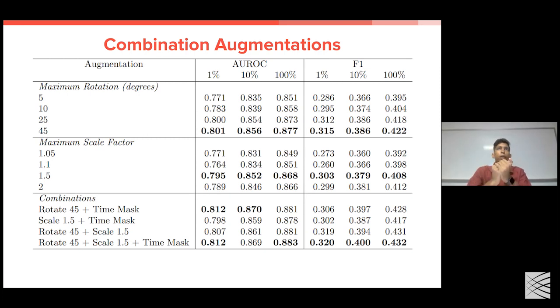Similarly, for scale, we see that our combination with time mask is better than the best performer for scale with a single augmentation. Our best performer was at the 1.5 scale factor, and you'll see at 1%, we have 0.798, whereas the single augmentation was 0.795. And similarly, at 10% and 100%, we outperform scale. So this is, again, boding well with what we intended to do earlier, which is combining augmentations.